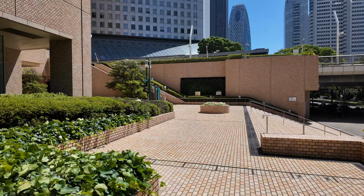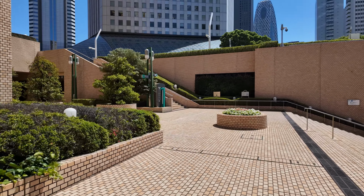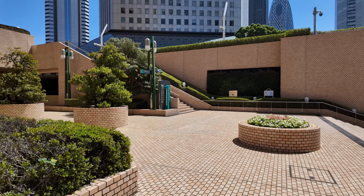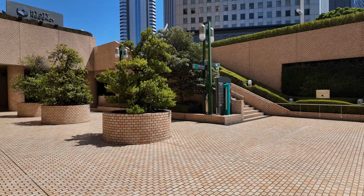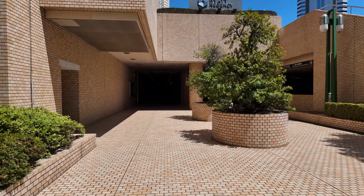We'll show you a king room at this hotel, and at the end of the room tour, we'll talk about how to get to the hotel from various places in Tokyo and talk about recent changes to booking with points and availability at this hotel. So stick around for that.